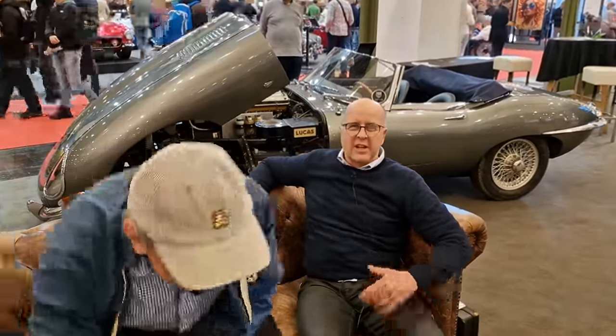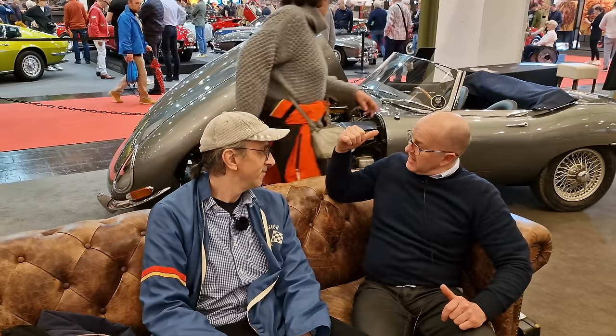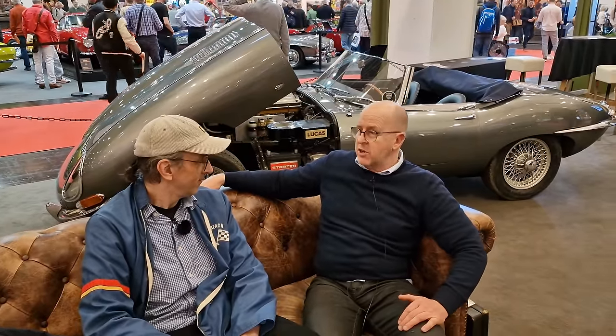Yes. So this was Technoclassica 2024, and eventually we have discovered the most expensive E-Type. This one, 350,000, very original, great history. That was it for this year. Yeah, amazing cars, four OBLs in total. Interesting features, interesting price comparison.